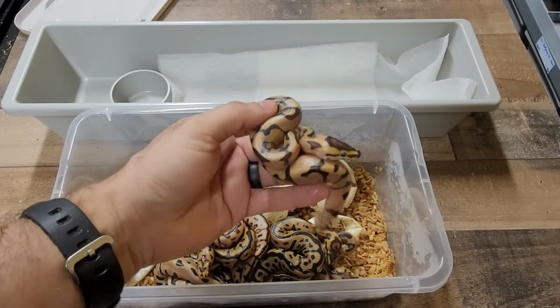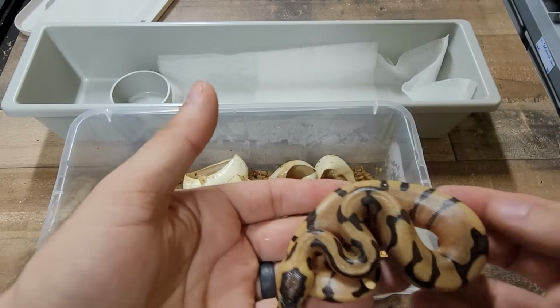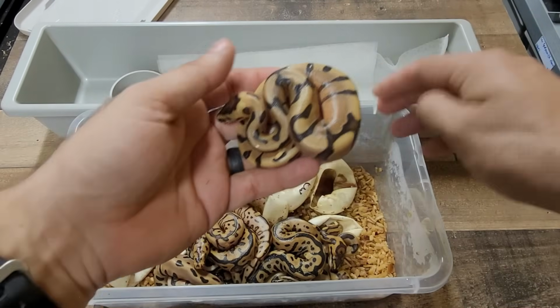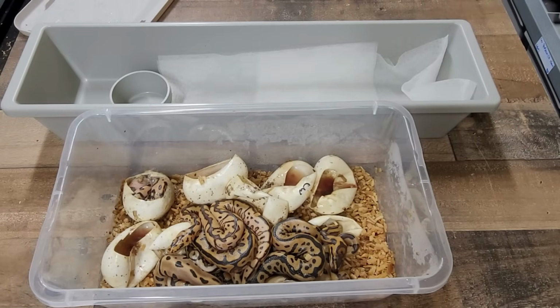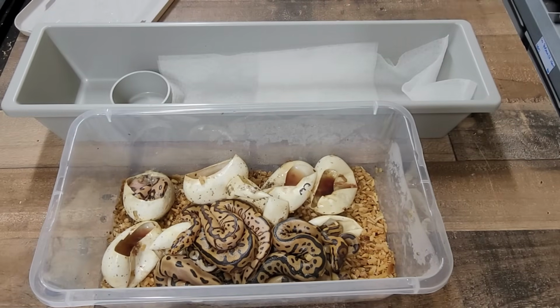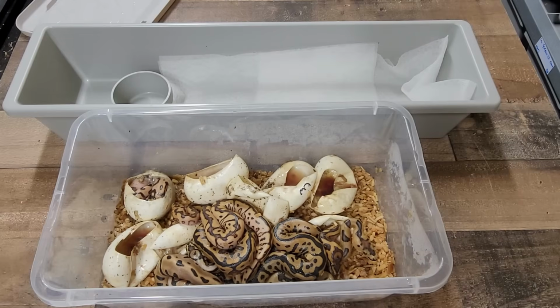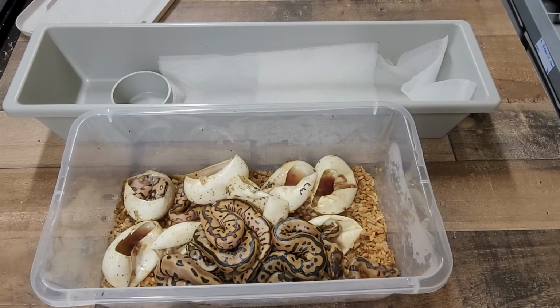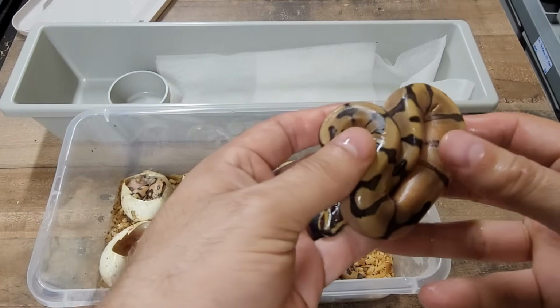So let's see this little beauty. Let me rinse them off. You're not going to like this. I actually probably should show them to you before I rinse them off, because then they get moving around a little more, but I didn't think that one through before I started doing it. All right. I'm going to get water all over the place. What a beautiful little baby.